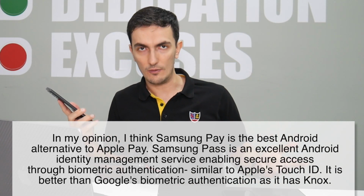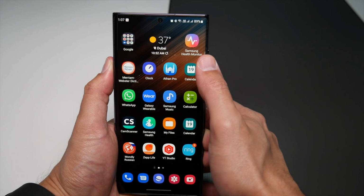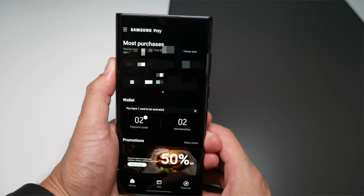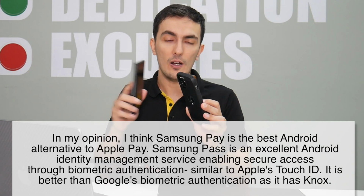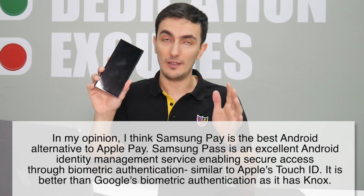So now you can log into websites, you can download apps, you can even pay with the biometric security that Apple already offers. I think with Apple, it's just perfect with their Face ID, and also on their Macs, very useful. But now I'm hooked on Samsung's biometric security as well.